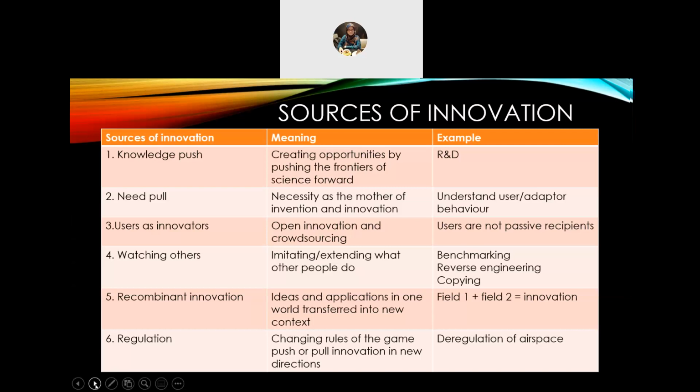Number six, regulation. Regulation changing the rules of the game, pushing or pulling innovation in a new direction. So for example, deregulation of airspace. Again, the story of Japan. When I was a student, the airspace of Japan was regulated. It was closed only for the full-fledged airlines. They wanted to protect the business or competition in the airlines industry, aviation industry.